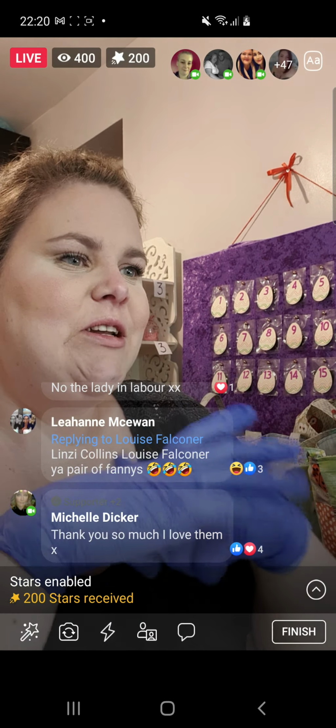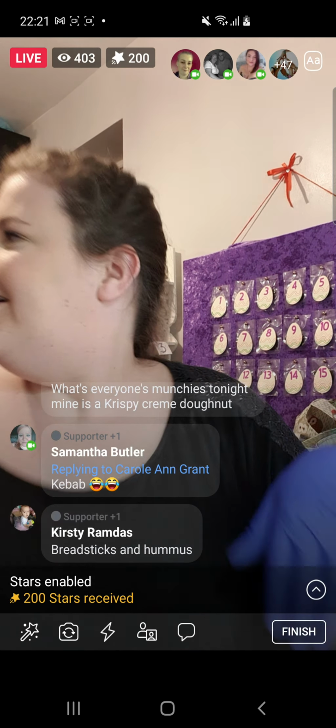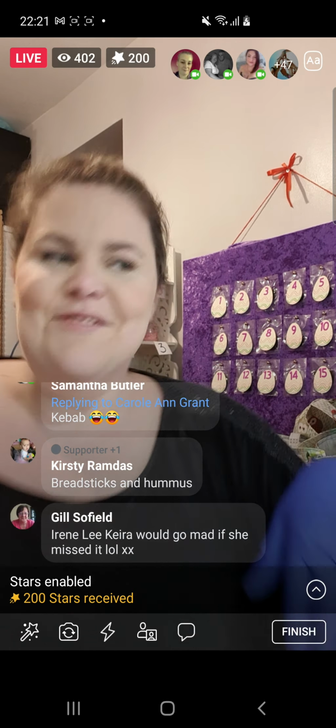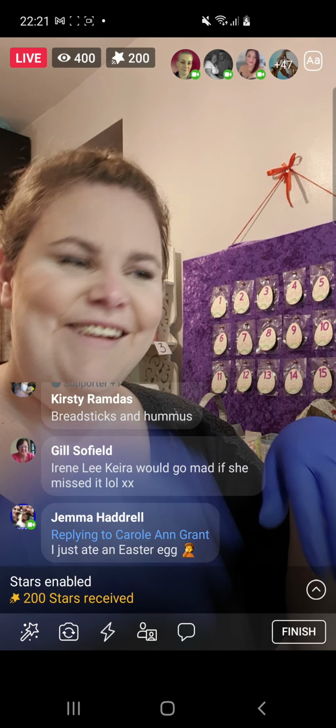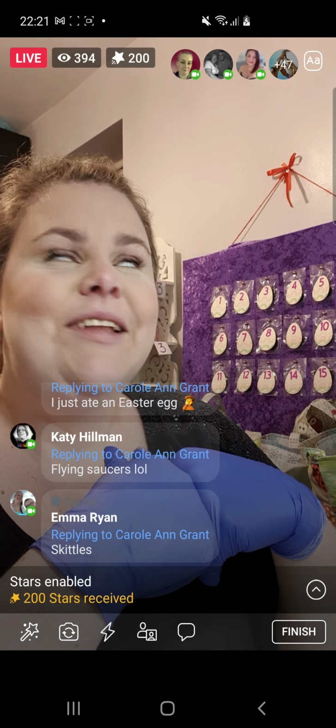What's in your pocket? Aaron's snacks for the night are a packet of crisps. 2 packets of crisps. You can't eat 3 packets of crisps. They're little packets. It doesn't matter. It does matter. If it's a big packet, I have 1 packet. If it's little packets, I have multiple packets. Okay.